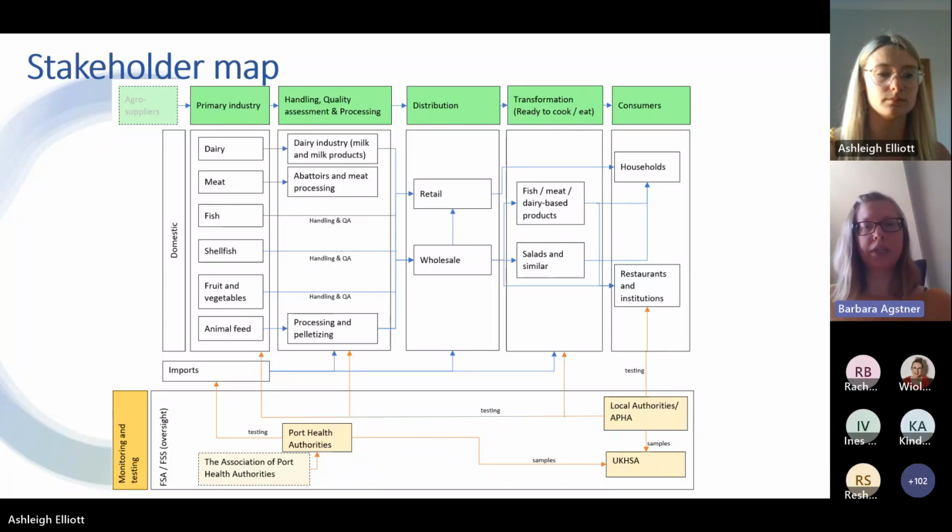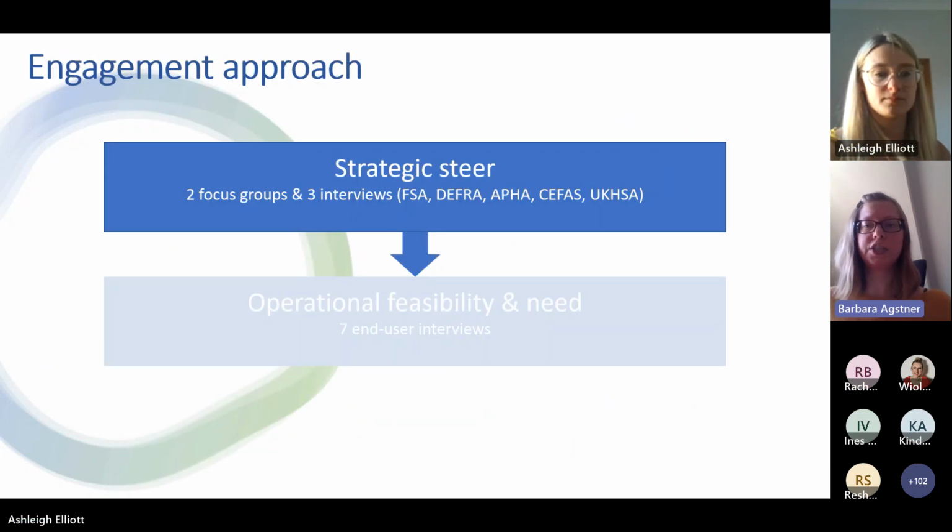So what we then did, on the next slide, is we wanted to start with a more strategic overview of where gaps and needs may potentially lie within that supply chain and testing environment. And to be honest, also see if there's anything that we can possibly exclude straight away. So we organized a couple of focus groups with members from different organizations, including obviously the FSA, but also DEFRA, APHA, CFAS, and UK HSA. And then we also had a couple of individual conversations where people couldn't make the focus group.